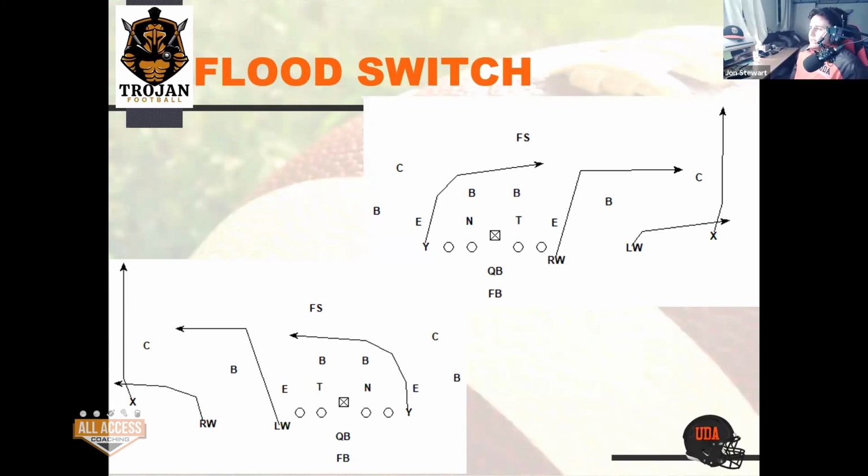So in this, it gets a 4-4. Either that safety or the inside backer, somebody's got to come over and help with the trips. And we're really putting that guy, whoever's guarding that number 3 receiver, in a tough situation, especially if that right wing's quick and can get off the break really fast. That outside backer, somebody's going to stay in the flats and cover and recognize it right away, and we sneak in right behind him.